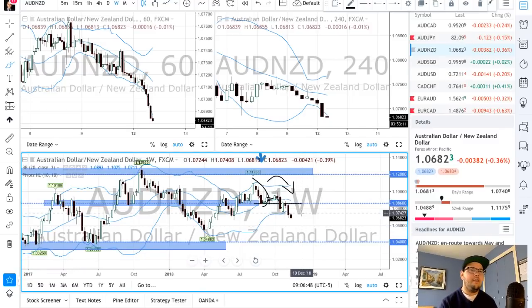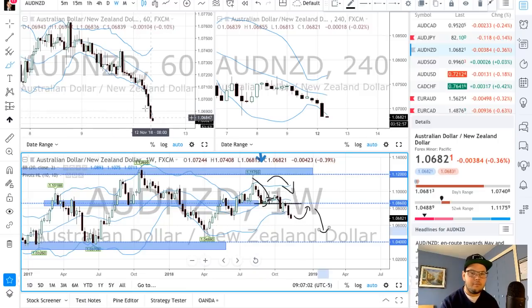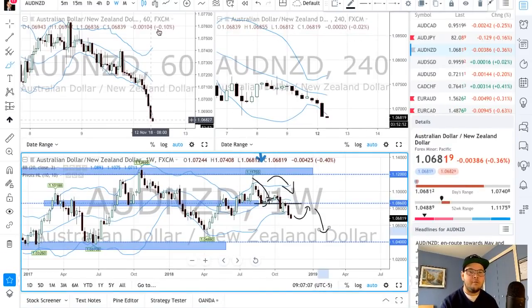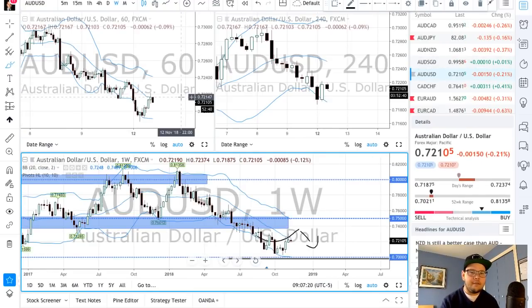Or the other thing we can look at that's interesting is if price was to go above over here, we can do a retest, and then we can look for bearish up there. That's the other option. But for now, looks like price is at the lower band anyway, so we have to wait for price to hit the upper band, push back above a little bit more, and then do a move to the downside. That is it for AUD.